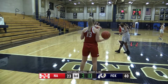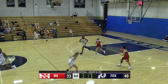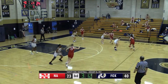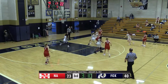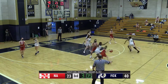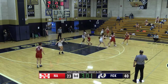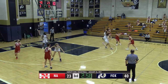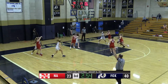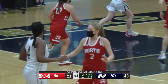North's ball, full court press still by Foxborough. But 10 gets it. There we go. That's what we got to do, is switch. Number 15, North has it outside. Good dish there. There's a three, and it falls. Yes. For number two, Kaylee Maxey.